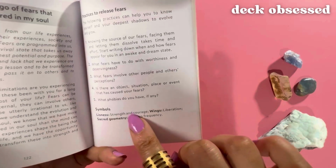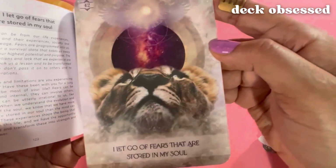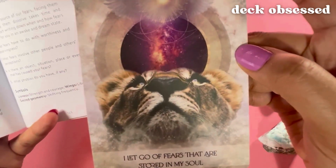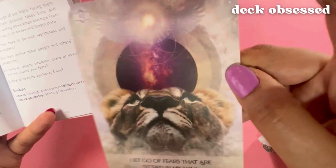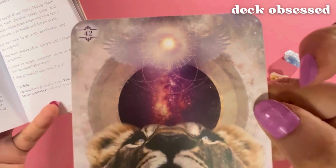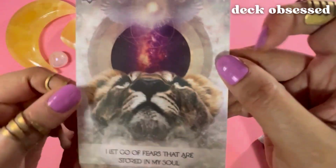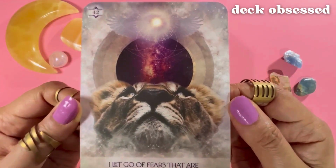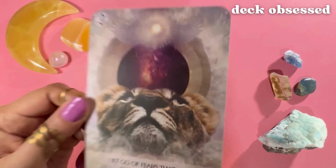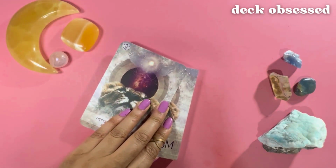And lastly, the symbols on the card: lioness, strength and courage; wings, so you have the wings right here, liberation. There's sacred geometry. You might be able to see the very light lines underneath the light and the wings. The sacred geometry represents shifting frequency. And again, a closer look at this card. Let go of fears that are stored in my soul. And if numbers mean something to you, this card is number 42.